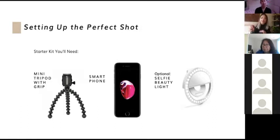And I've got a selfie beauty light right here, if you can see, and also on my slides. So this is really great when you want to do your own selfie pictures, or when you do food photos at a restaurant and you find that it's really dark, whip this out and use it. I'd rather not use the flash on my camera because it just gives you this really yellowy lighting effect. But anyway, I'll go through that in a second.